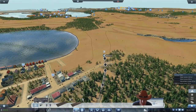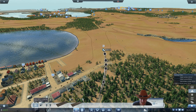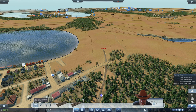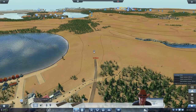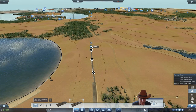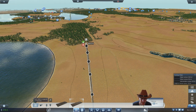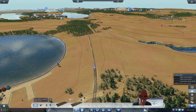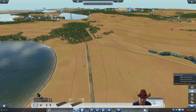I can feel it. There we go. One. Two. Perfect. And then we go more or less straight here for a stretch. I'm hoping this will be a semi-fast railway sooner rather than later.